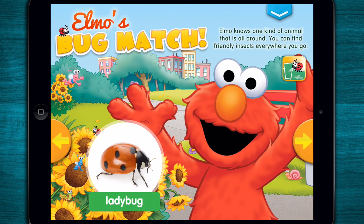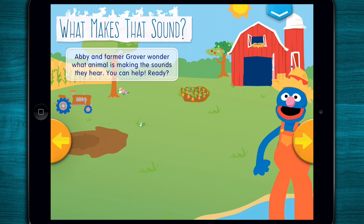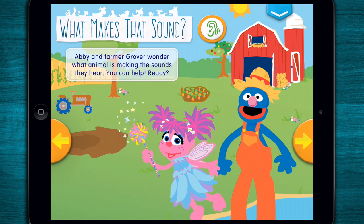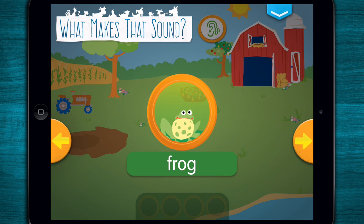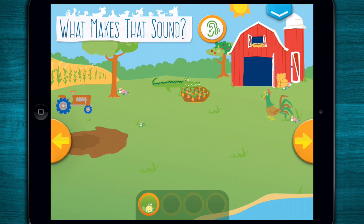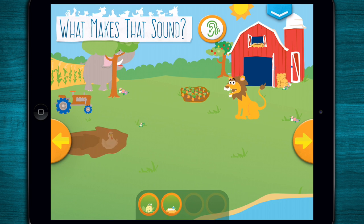What makes that sound? Abby and Farmer Grover wonder what animal is making the sounds they hear. You can help. Ready? Tap the button with the ear to hear an animal sound. Then tap the animal that matches the sound. That's right. Hooray! Frog. Tap the animal that matches the sound. That's right. Hooray! Chick. Tap the animal that matches the sound.